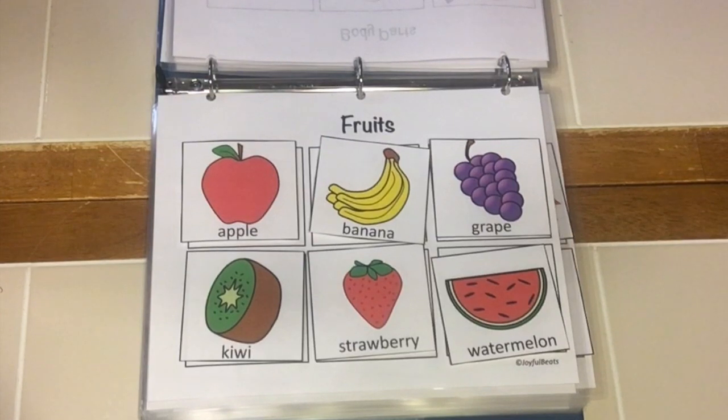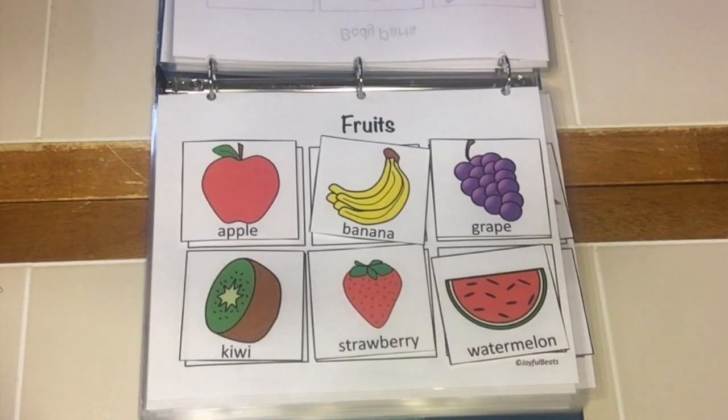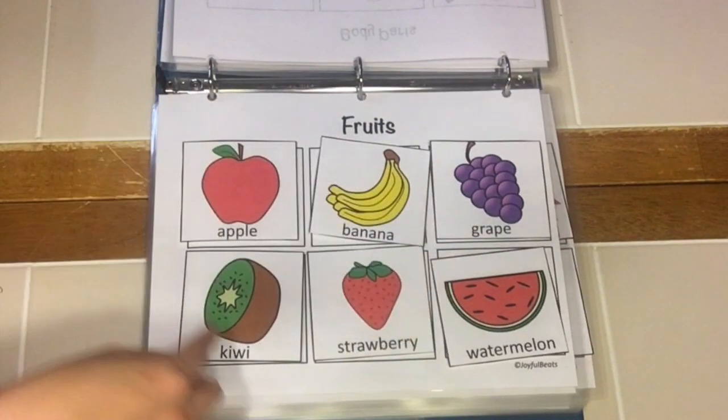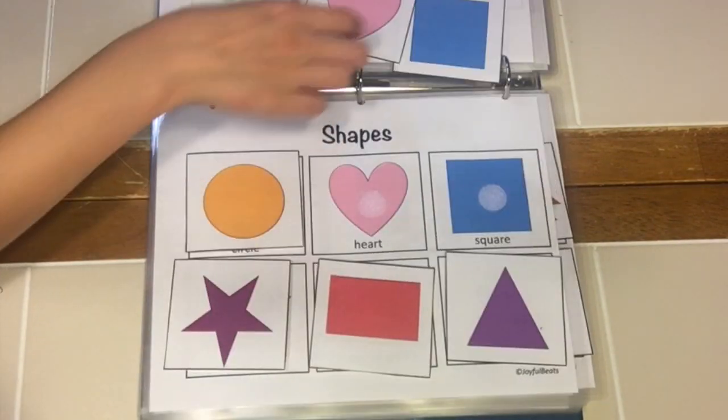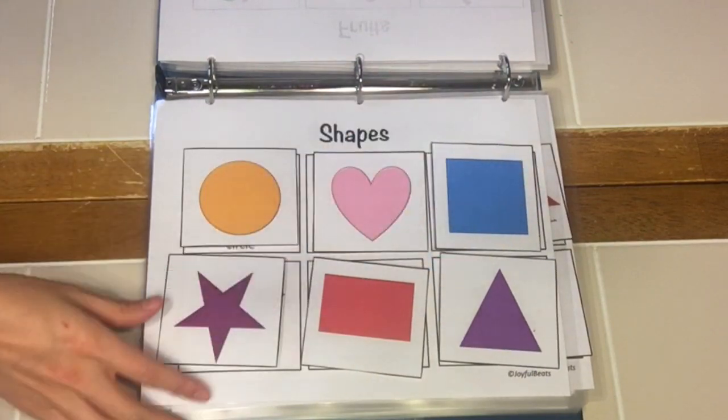This is a fruit activity, and for this one, I like to use, I like to eat apples and bananas. Then I like to eat grapes and kiwi. Just have your child put it on, and I don't have a song for this.